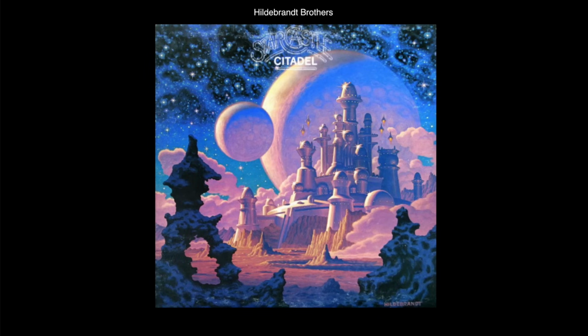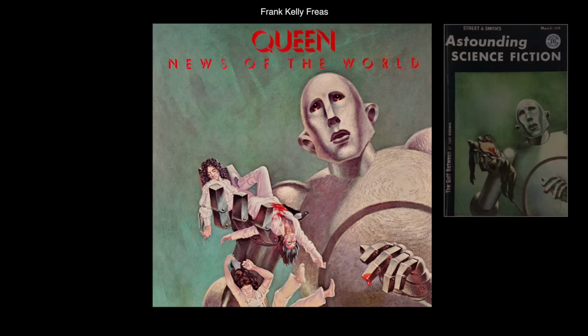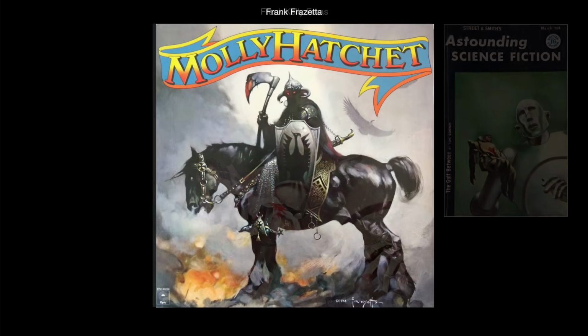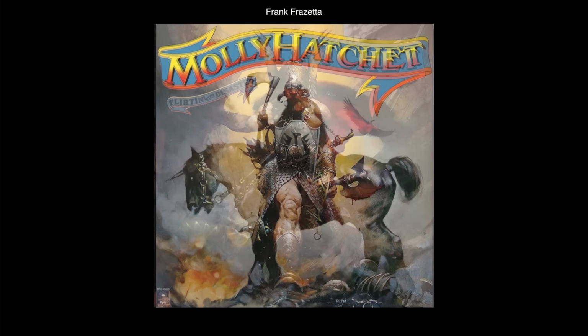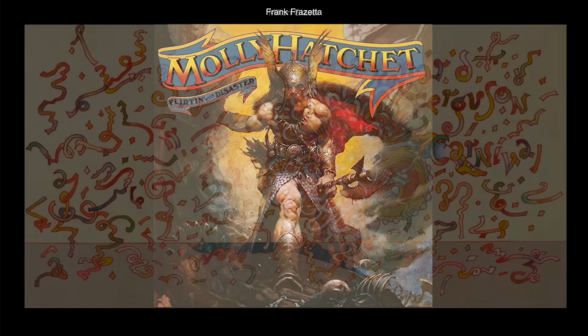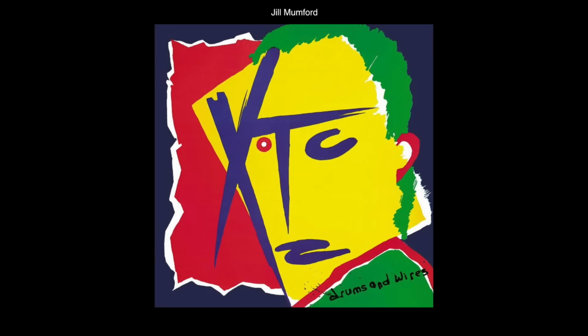And among other memorable covers of the period, the work of established and respected fantasy artists became a dominant feature. Frank Kelly Freas was persuaded to make alterations to his earlier pulp cover for the Queen album News of the World. And in the later 1970s, the band Molly Hatchet made particularly memorable use of the dynamic and highly plausible, muscle-bound imagery of the renowned fantasy artist Frank Frazetta on several of their albums. But in other contexts, Milton Glaser was still plying a highly individualistic path, and others such as Jill Mumford and Barney Bubbles found other more avant-garde ways to express themselves and swim against the prevailing tide.